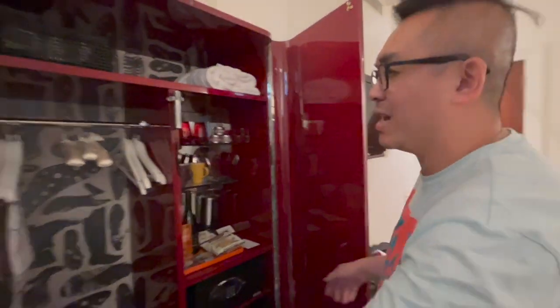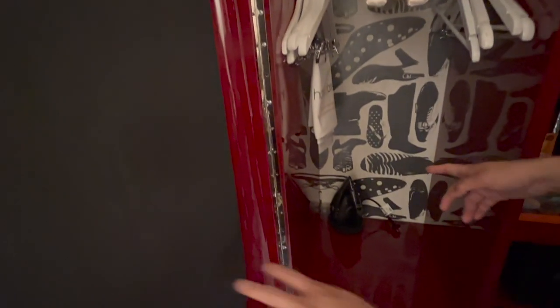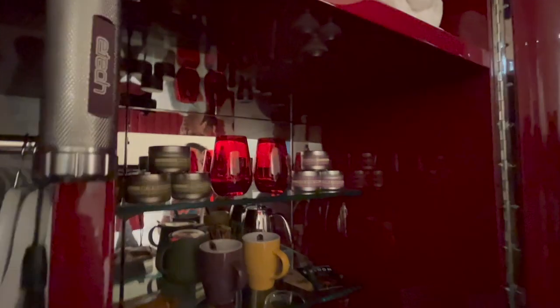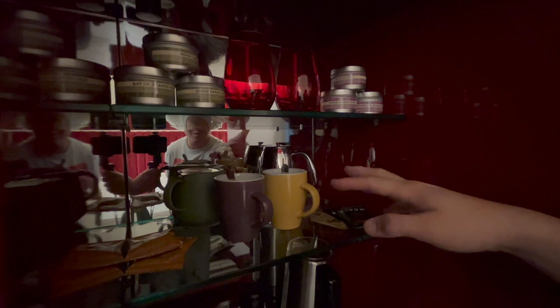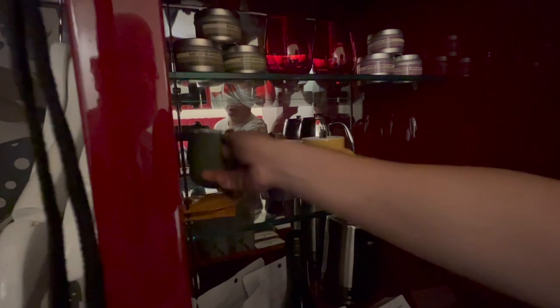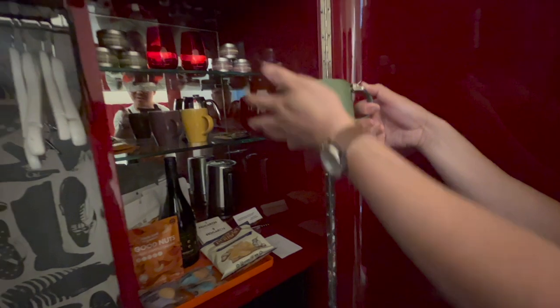So we have a closet for your clothes, and we have an iron and ironing board. And over to the right, there is a selection of loose teas with a glass. And on the second shelf is, I think, a kettle or something for your tea or coffee. There's mugs. There is, what is this? This is one of those posh things. Teapot. For the tea, yeah, teapot.